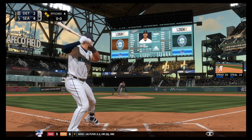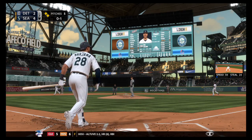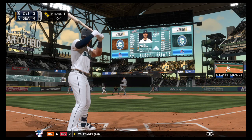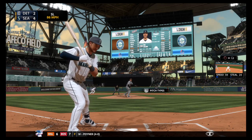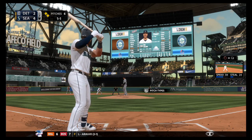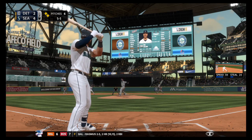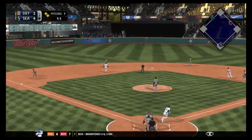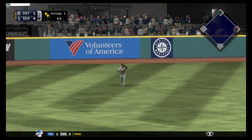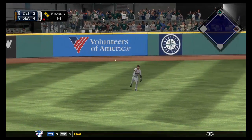From the stretch. Very weakly on the ground, but it's foul, strike 1. Here's the 0-1 pitch. Missed with a slider. Lifted in the air out towards left center. Martin is under it. He's got it, one away.